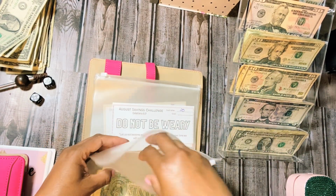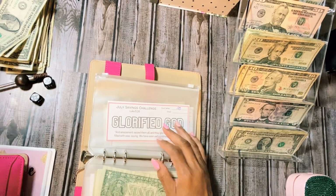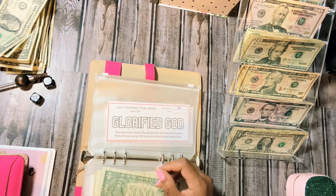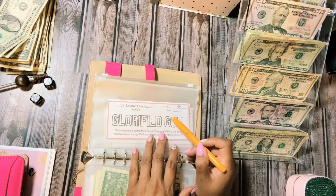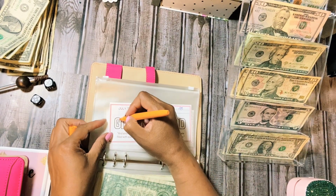We are going to do, let me find me a color. Let's go ahead and do $100. So each letter is worth $25. So we'll do four letters.